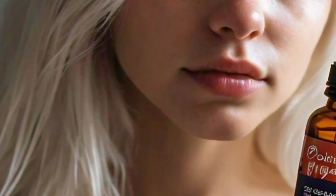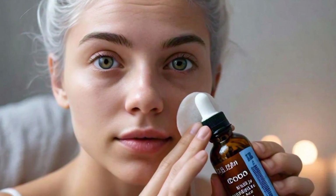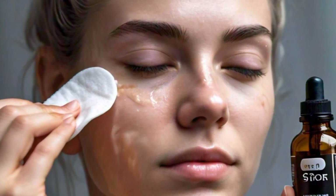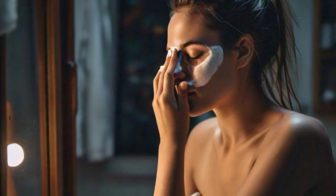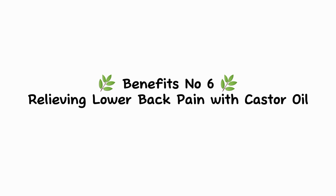Make it a part of your nightly routine, applying it before bed so the oil can work overnight. Some people notice a difference in just a few days, while for others, it may take a few weeks of consistent use. Either way, incorporating castor oil into your beauty routine can help refresh and rejuvenate the delicate skin around your eyes. Benefits number 6.